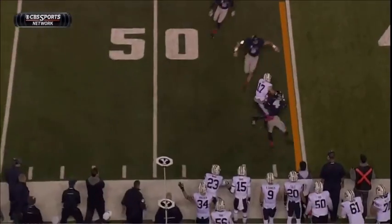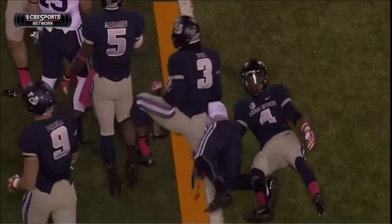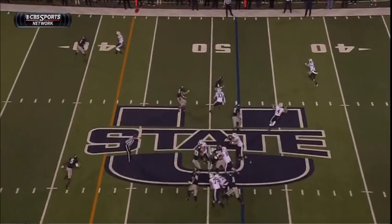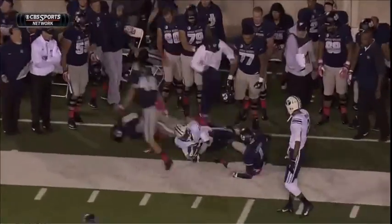Hill. Pass is caught by Ridley, and he's tackled at the 46-yard line. That's going to be good, as they hit him up over the top. Hill to Williams, first down.